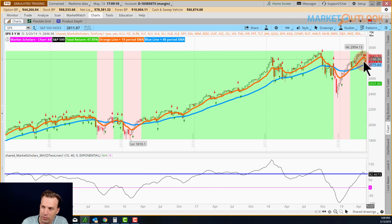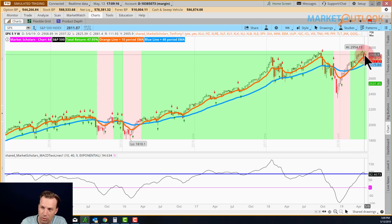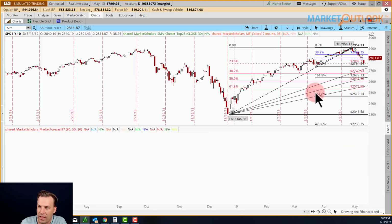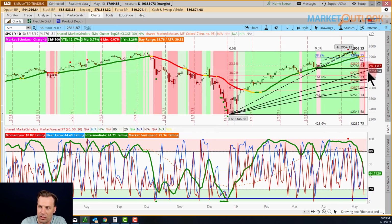That's the typical pattern that we never saw here because we never tested the 200-day moving average since breaking through, which is rare. So not surprising that we're finally getting that, where we're going to come down here at 2780, just to put in some perspective of where that's at. That is right in this area, so just a little bit below the 23% Fibonacci retracement and above the 38%. So that's where your 200-day moving average is.